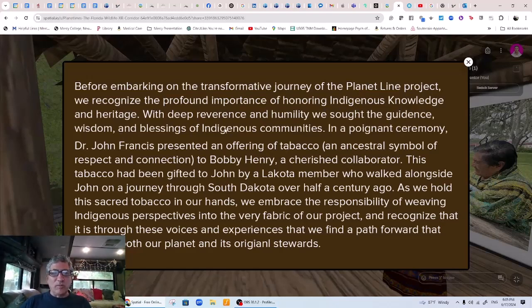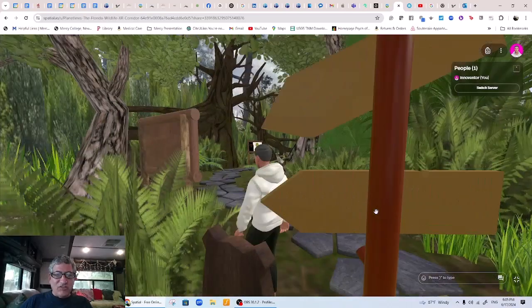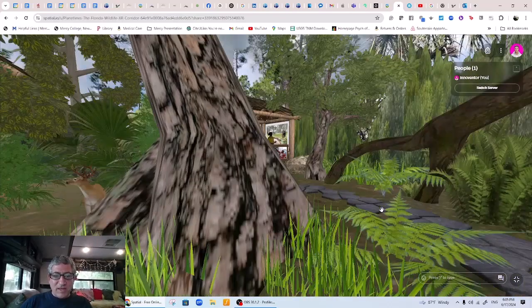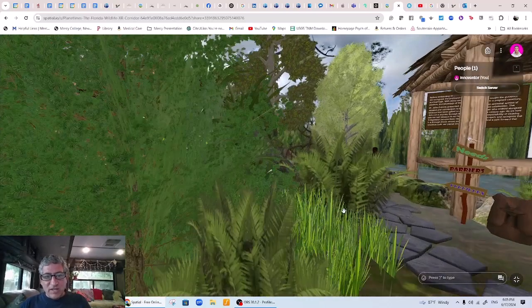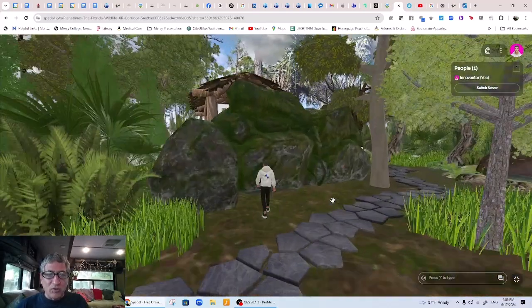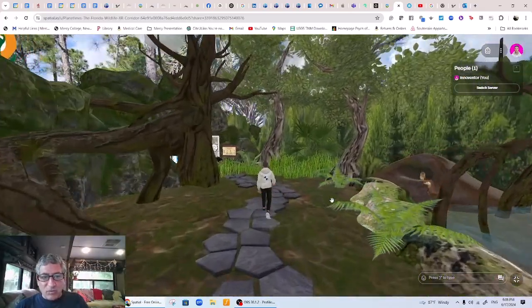So we've sought the guidance, wisdom, and blessings of the indigenous communities. And here's Dr. John Francis presenting an offering of tobacco, the ancestral symbol of respect and connection to Bobby Henry, a cherished collaborator. So you can read about that and know that we are working very hard to make sure that as technology develops, we are also working with the best of tradition and the best of the future possibilities that humanity is co-creating, in fact, with our wildlife, as well as all cultures.